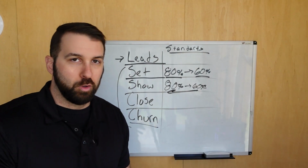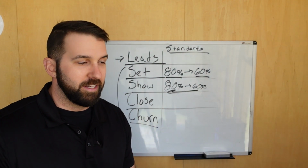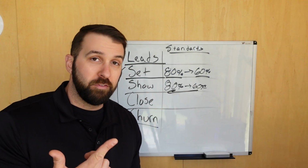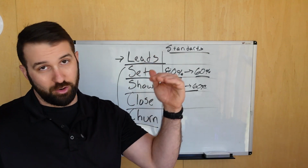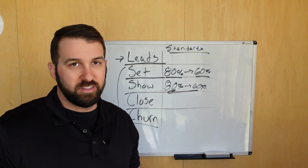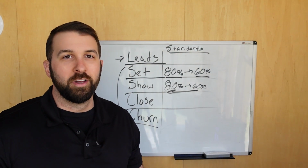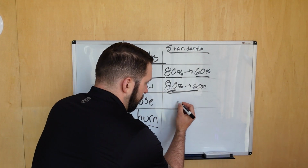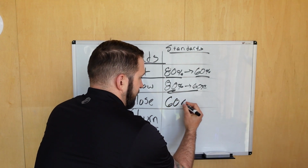That brings us to close, making the sale. Now, this is a big one that also has a pretty wide range based on your skill set, your offer, and your sales process, the actual questions that you're asking them once they show up for the sales appointment. So let's assume that you have a base set of sales skills, that you're comfortable talking to people, you're a people person, you're likable, and you have a decent process. Then what I'd love to see again here would be around 60%. We're actually going to just set the standard right there.